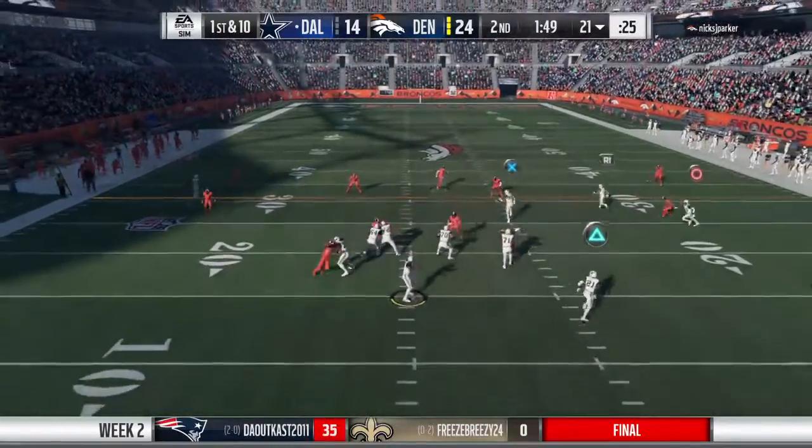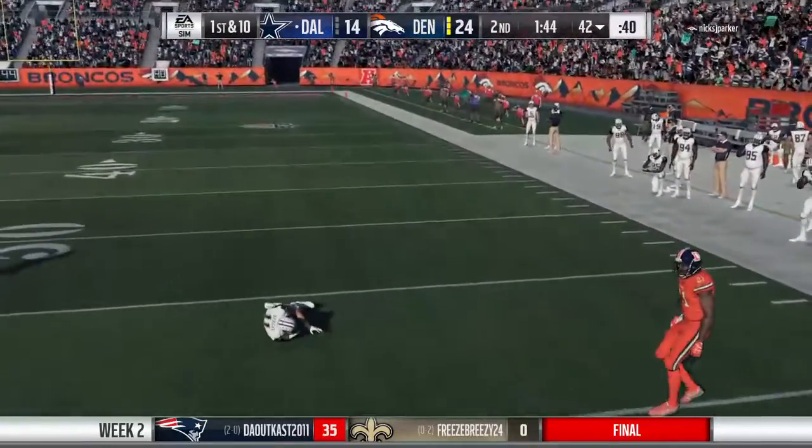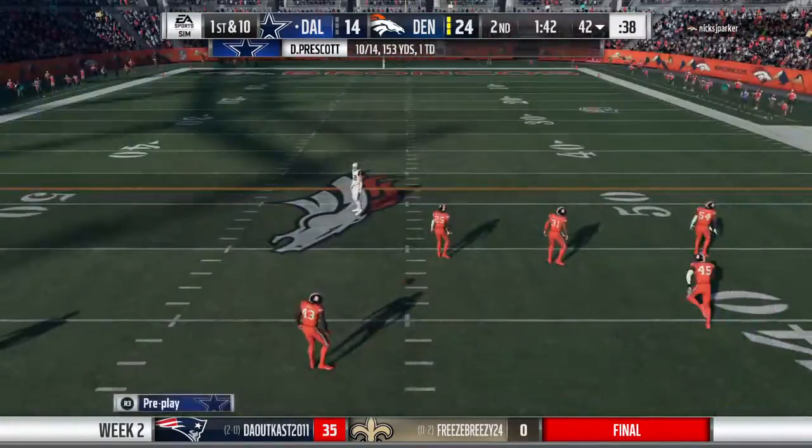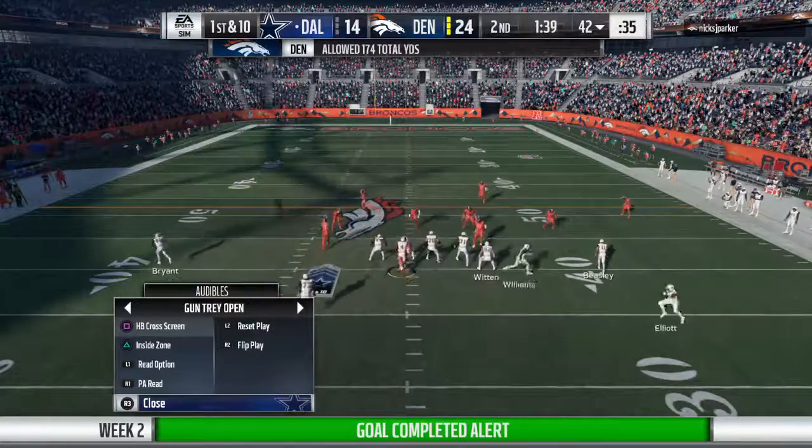Shift together here from the D-line. Prescott now, and he finds Beasley, complete. And he's brought down after a good gain. And a nice gain at 21 yards.